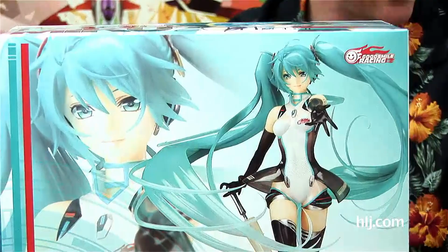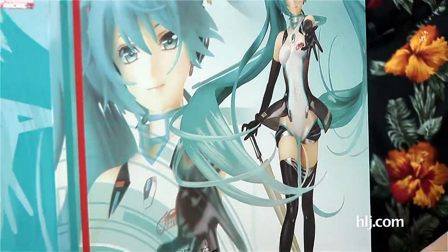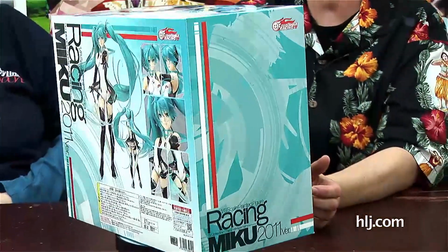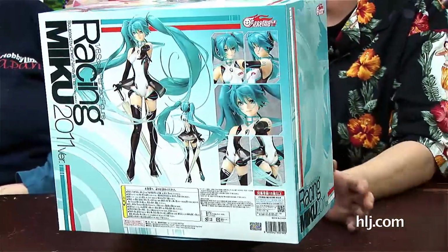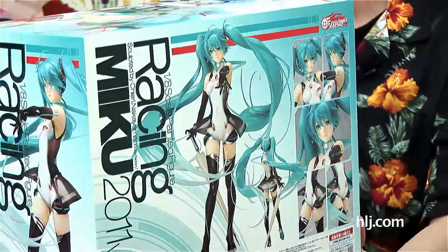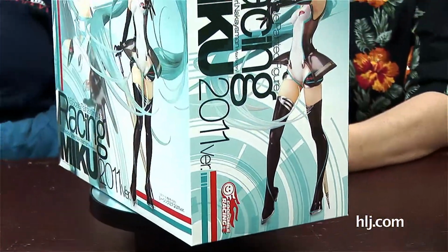This figure is based on an illustration by Yuichi Murakami. And we're just going to turn the box around here so that you can get a look at the box. Hey, what's the first thing you notice about this box, Ardith? It's big. Well, that and there's no viewing window. Hey, what's with the no viewing window? Hey, well played, Good Smile.